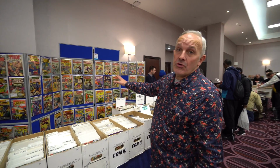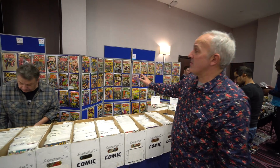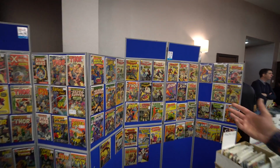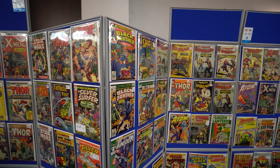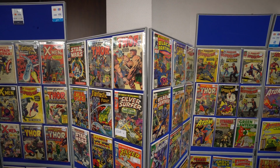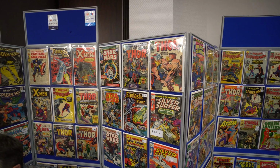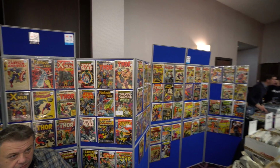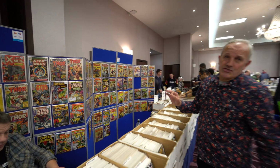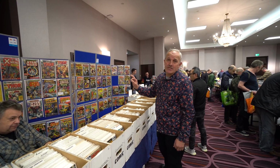Here on the backboard, we have a fantastic array of some of the more valuable comics, and you've got again Spider-Man, you've got Nick Fury, Agent of S.H.I.E.L.D. number 1, you've got Doctor Strange number 1, Silver Surfer, Captain America, you name it. These are in really nice condition as well, and they're really good prices.